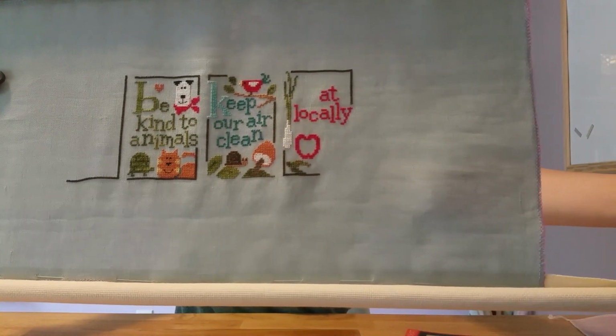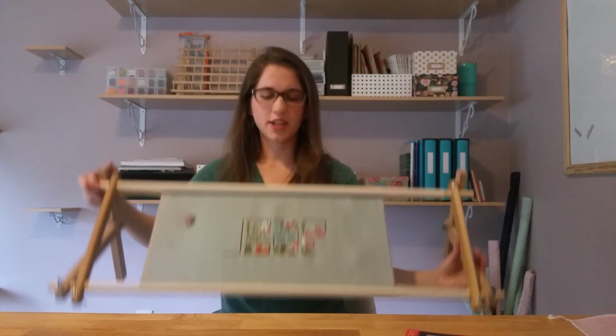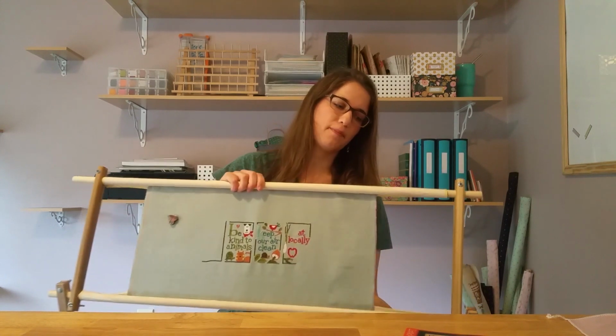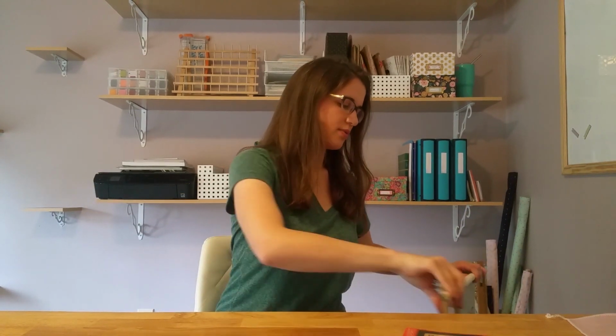Coming along. I like these because they're like little mini finishes every time you finish a panel. This one I have in mind to get framed and hang it in my kitchen when I'm finished.